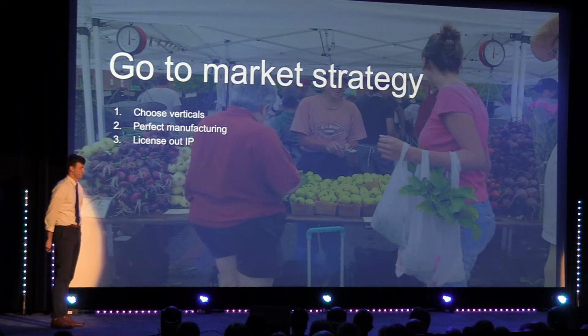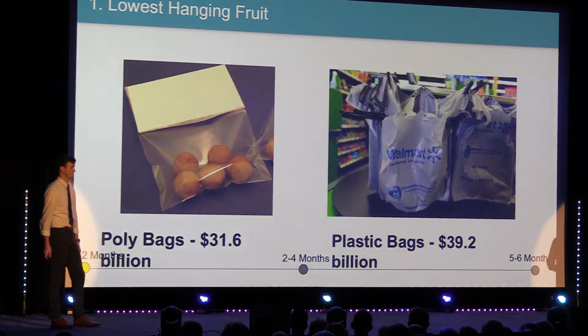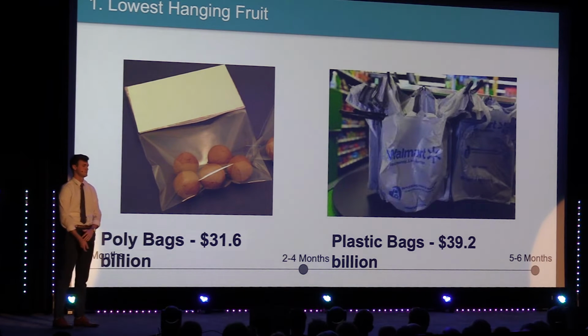And so you would expect a thorough go-to-market strategy. And so the first step in that is to choose verticals. Our material is very versatile. However, we did choose the 2 verticals with the lowest switching costs to begin with. That would be poly bags and plastic bags. They are huge markets, but they do have the lowest switching costs, so that's what we chose.